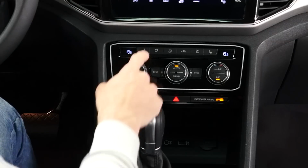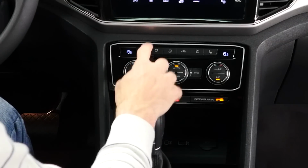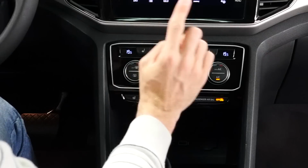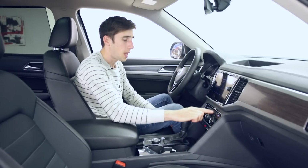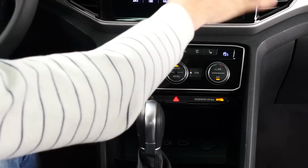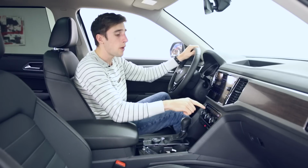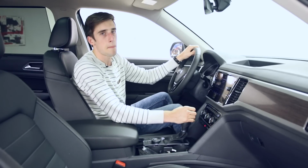Another thing that's nice is you have your heated seats. Heated seats come standard. And then you have your cooled seats, but the cooled seats are only available on the Highline. And you have all of your climate modes right here with actual buttons. They're not buried in menus right here. And then you have 3-way automatic climate control, but in the Trend line, it is just manual.